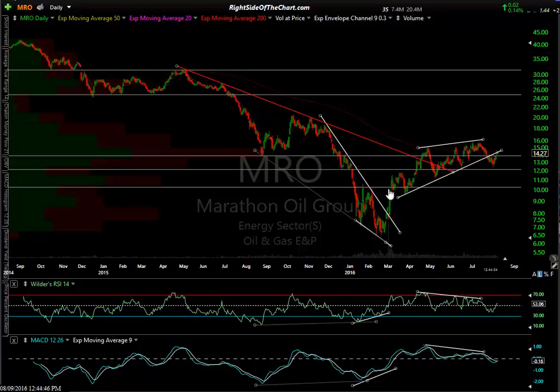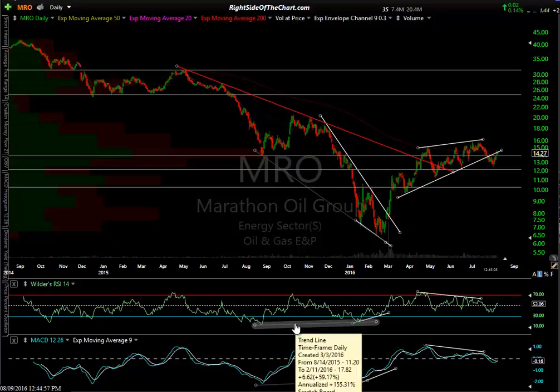MRO, Marathon Oil. This is another one I was bullish on earlier. I believe I traded this one long earlier in the year. I'm not sure if we had it as an official trade idea or not. This was a bullish falling wedge pattern. Beautiful divergent low, double divergent low. You can see these lines here.